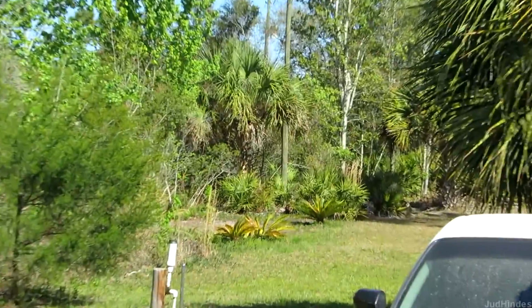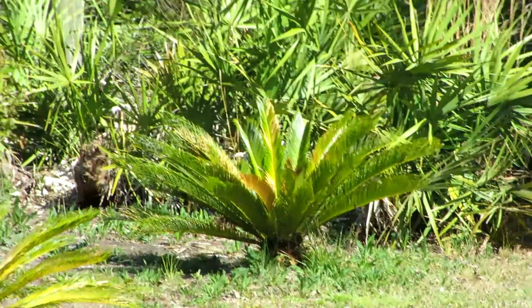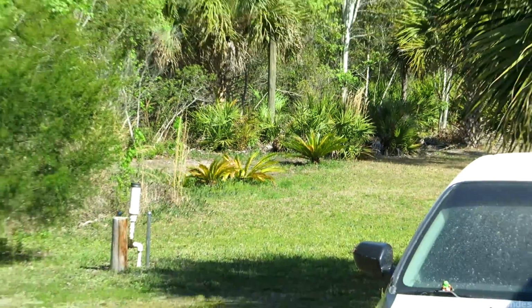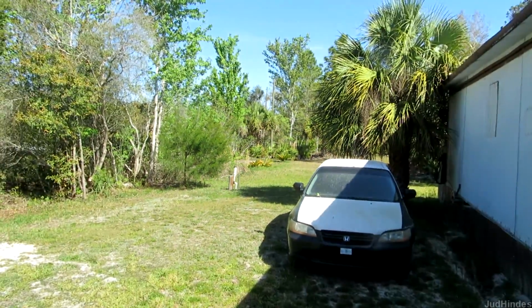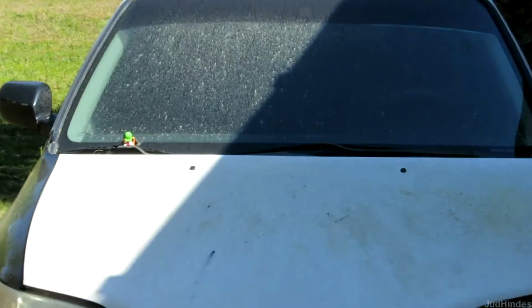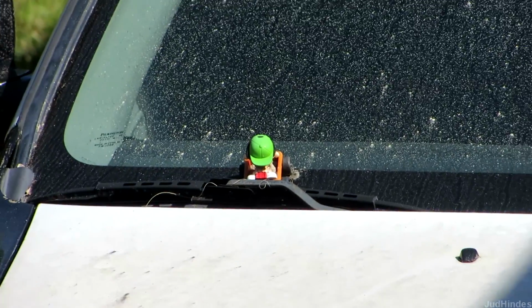It is zooming down to the plants with the 260. This has only got 20x zoom. You can see the difference, but you also see it holds focus all the way. Little guy sitting on the windshield.